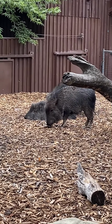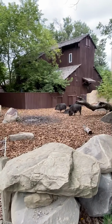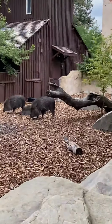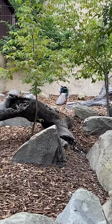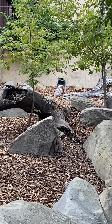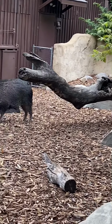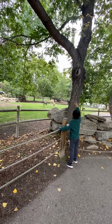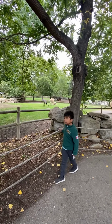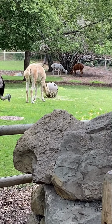Wait, oh. In the back. It's like a pig, right? Is that a pig? Okay. That's so cute, right? Oh, there's a peacock. Is that peacock? Peacock over there, ate. There's a bird over there, ate. You see that bird? Peacock? But that's not a pig. Oh, and that's a camel? Alpaca. No, that's a camel. A small camel. I thought that's a camel.